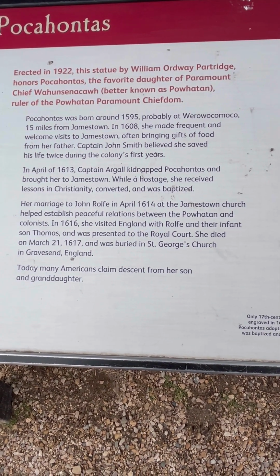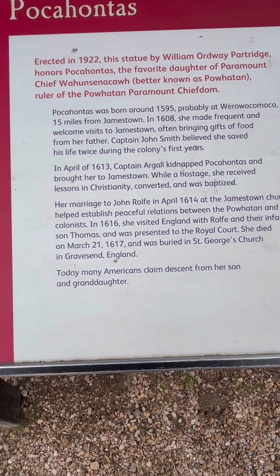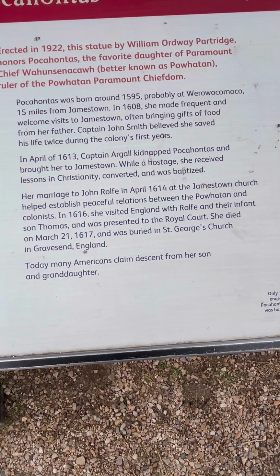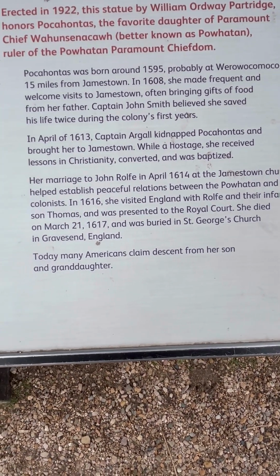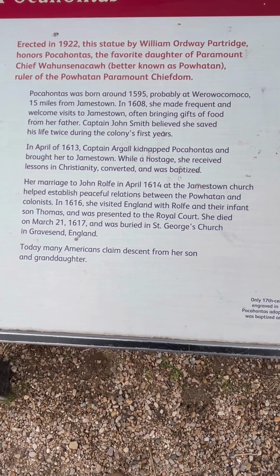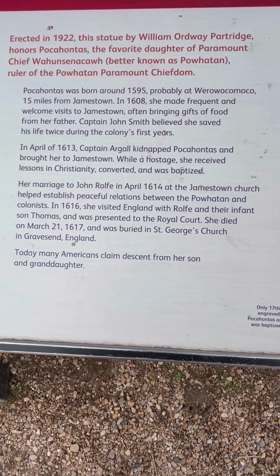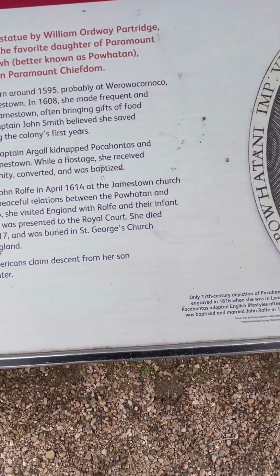In April of 1613, Captain Argall kidnapped Pocahontas and brought her to Jamestown. While a hostage, she received lessons in Christianity, converted, and was baptized. Her marriage to John Rolfe in April 1614 at the Jamestown Church helped establish peaceful relations between the Powhatan and colonists. In 1616, she visited England with Rolfe and their infant son Thomas and was presented to the royal court. She died on March 21, 1617, and was buried in St. George's Church in Gravesend, England. Today, many Americans claim descent from her son and granddaughter.